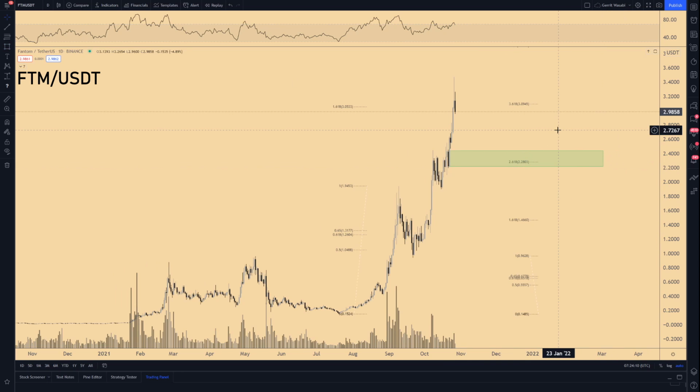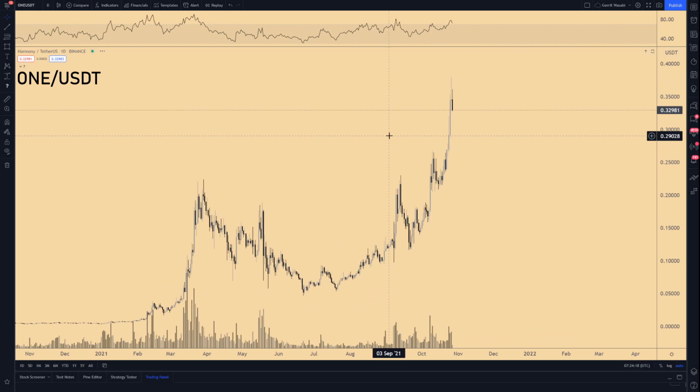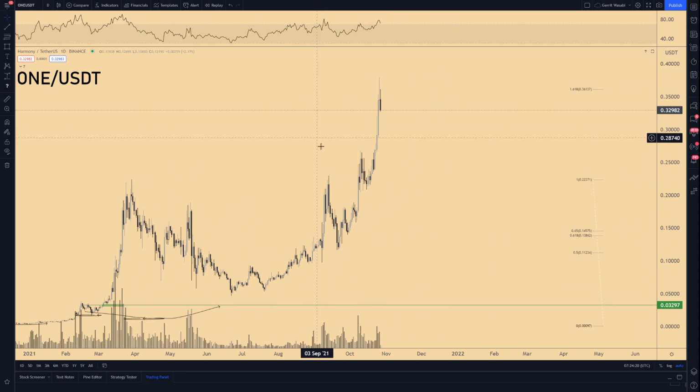Areas to look for as a potential entry point. You're looking at this green zone. Around that area, that's where you want to take the profit, the new entry from. Same goes for Harmony. Also use the Fibonacci extension here. Got towards the Fibonacci target. And I think you want to take profits from this one as well. And you want to start taking entries once again around this area of 0.25.